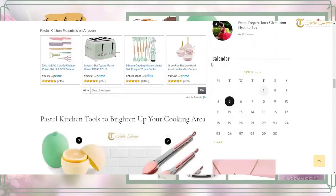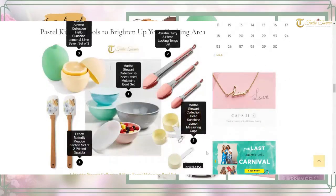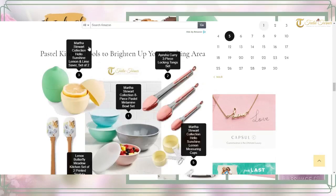And here are some items from Amazon. Here are the pastel kitchen tools to brighten up your cooking area. So in number one, we have the Martha Stewart Collection 8-piece pastel melamine bowl set. In number two, we have the Ayesha Curry, I hope I'm saying that right, 3-piece locking tongs set. Number three, we have the Martha Stewart Collection Hello Sunshine Lemon and Lime Saver set of two.